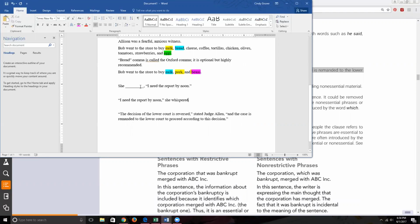Okay, sometimes we use this statement as an interruptive in the middle of our quote. And this is what we have here. So what the quote really is this: The decision of the lower court is reversed and the cases are remanded to the lower court to proceed according to this decision. We know that Judge Allen made this statement. We could have started with it. Let's just try that here.